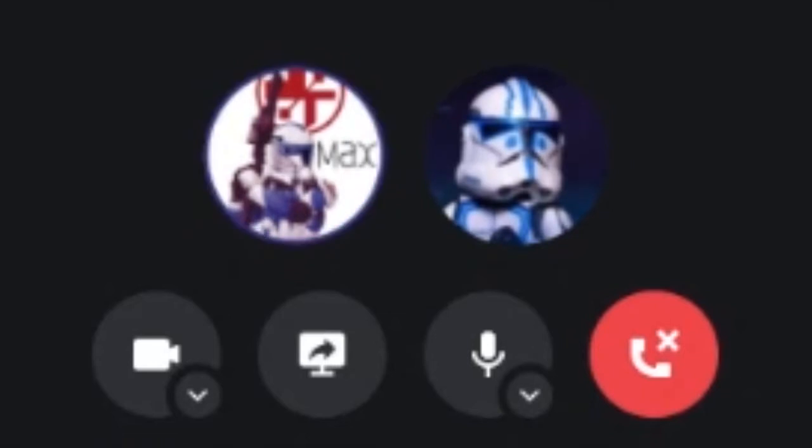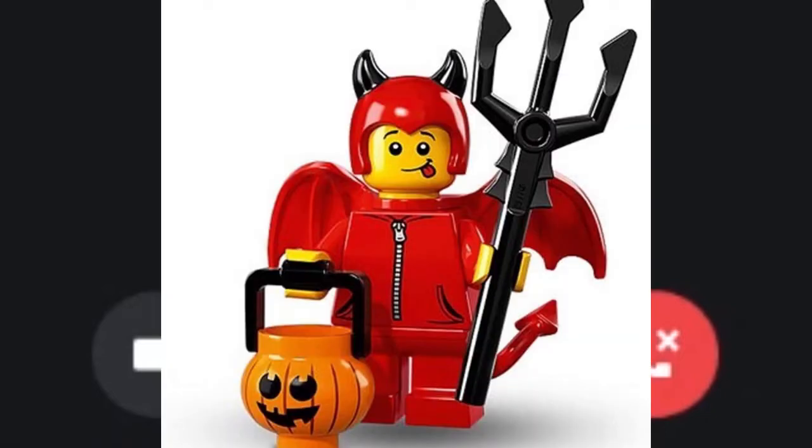Yeah. And I think there was another series, maybe series 16. Another good figure. I like the little kid. He's like a devil. Oh yeah, I know which one you're talking about. Yeah, and he has a little pumpkin thing.